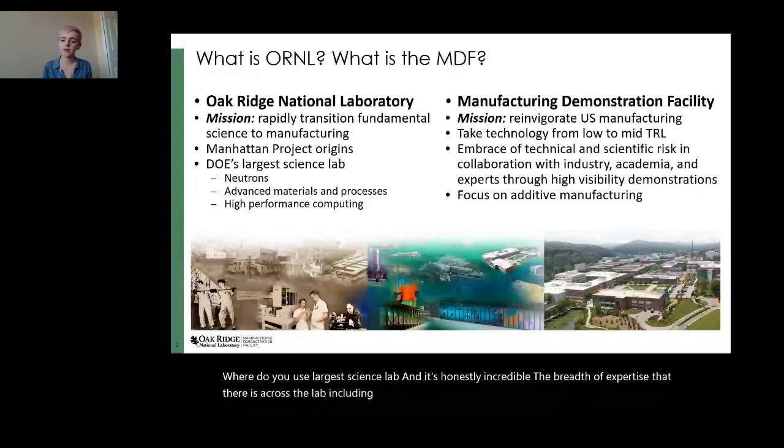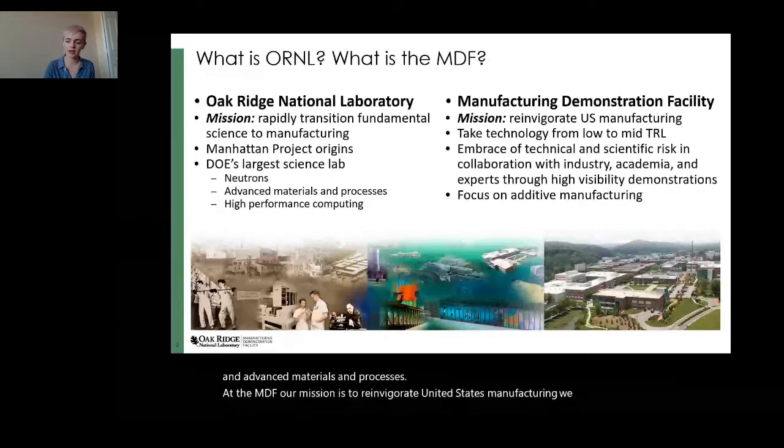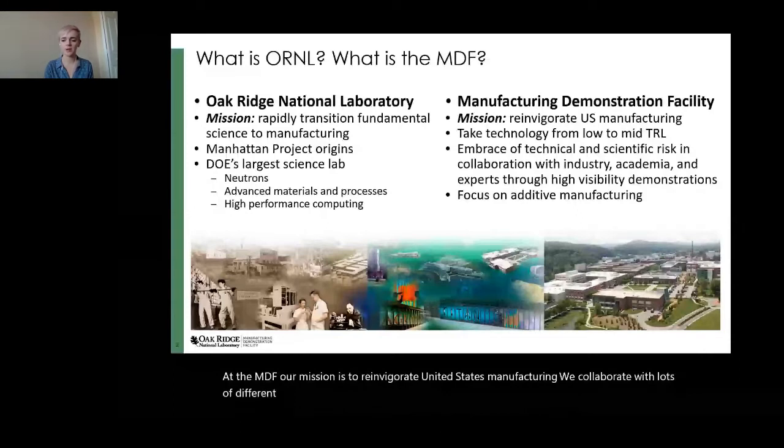At the MDF, our mission is to reinvigorate United States manufacturing. We collaborate with lots of different folks from industry and academia, focusing mostly on additive manufacturing to move technologies from low to mid technology readiness level.